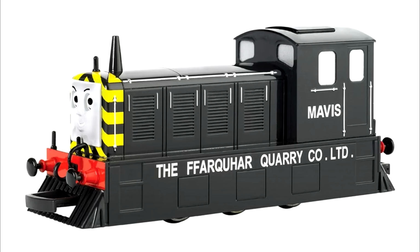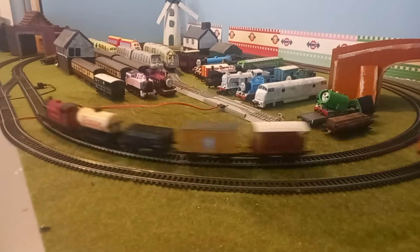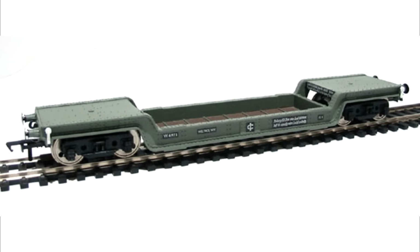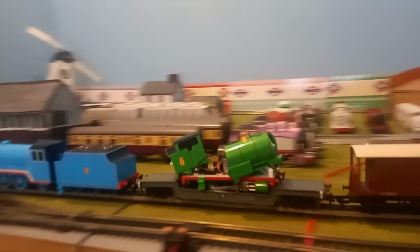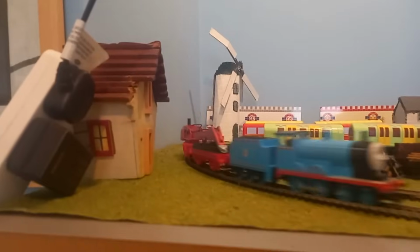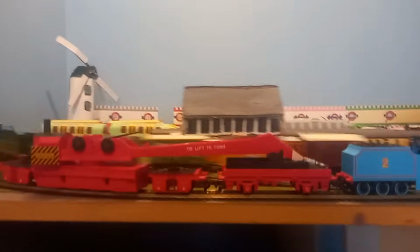They look great. Mavis still hadn't arrived at this point, but I didn't want to get another engine before her arriving, so I got this well wagon flatbed, since I always wanted one. And it's also so much fun to just put stuff on them, so yeah. My next bit of rolling stock was this crane called Rocky.